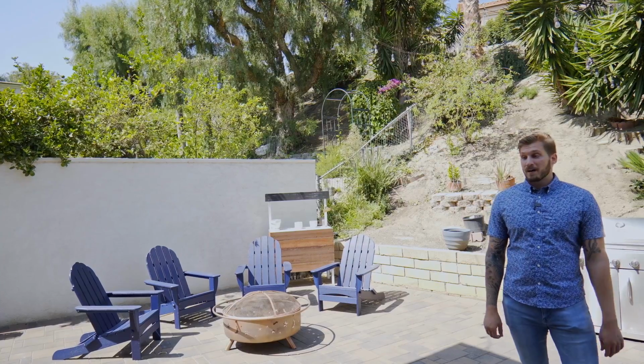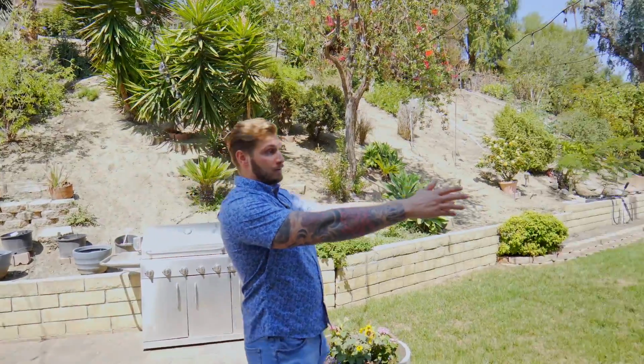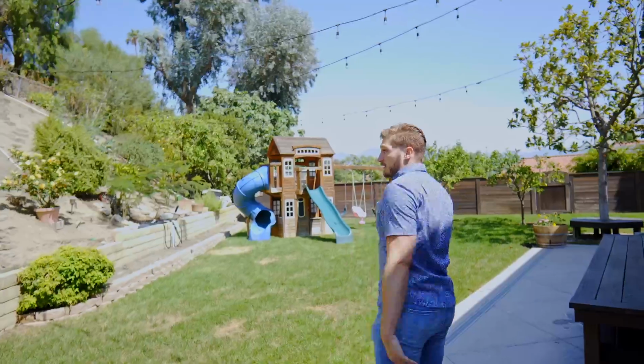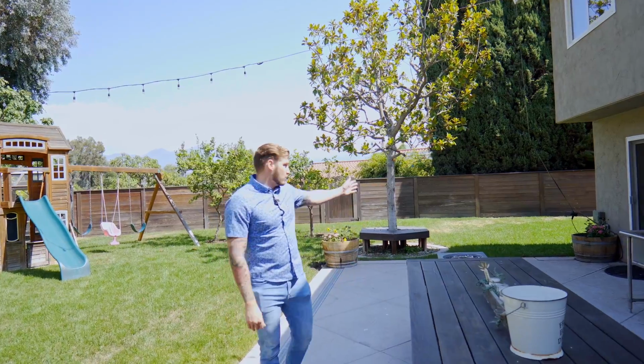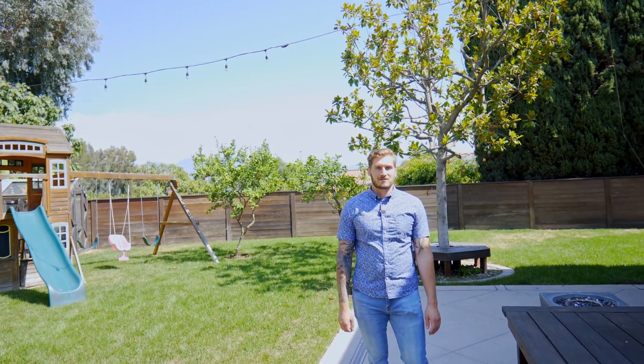Here in this amazing backyard, you can go from sitting around your fireplace to dining with your entire family and friends, have a massive yard space, a slope for all of your gardening and green thumb adventures, and then around the corner, there's space for all of your home backyard baseball games and even room for a pool. Opportunities are absolutely endless in this great backyard.